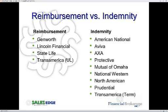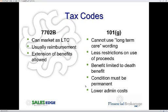A few of the companies use the reimbursement model. They'll either directly pay the provider, or they're going to require receipts for services provided. Other carriers really don't care. As long as you've lost 2 of 6 ADLs, you qualify, they're going to send you a check every month. And another way to look at the differences would be the tax codes.